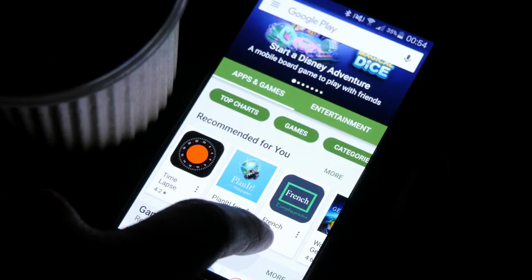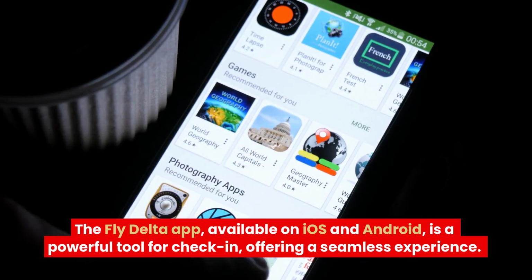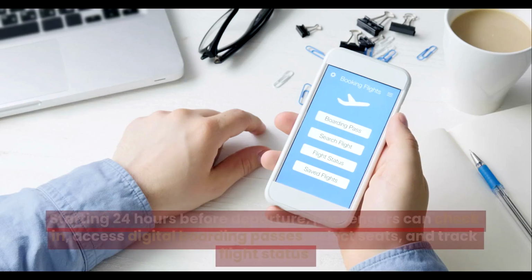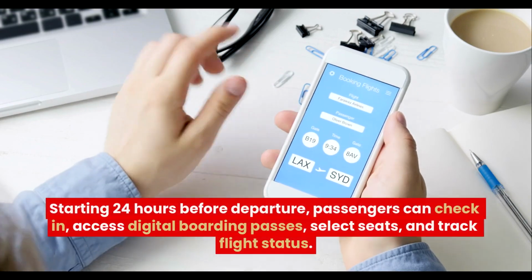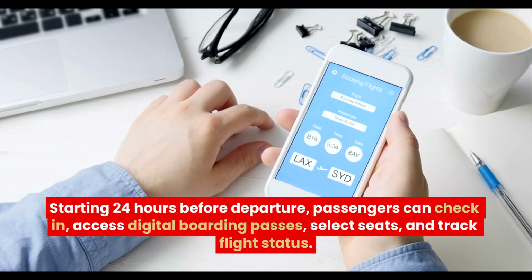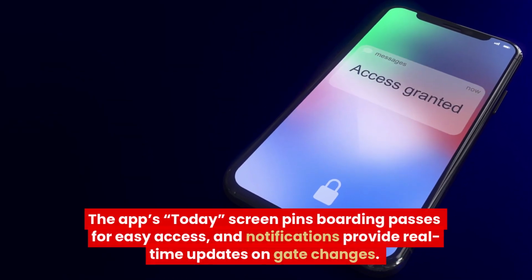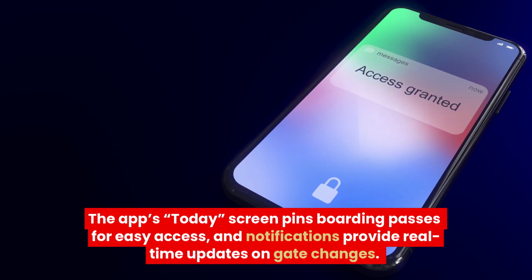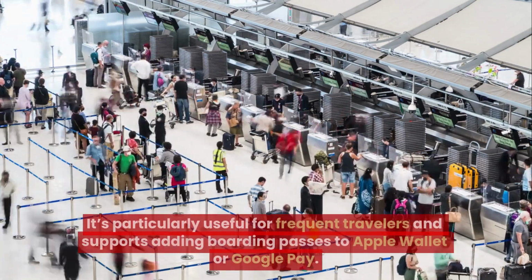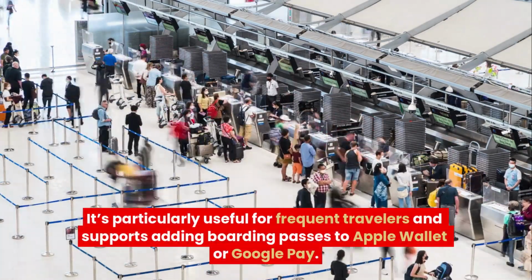Fly Delta app. The Fly Delta app, available on iOS and Android, is a powerful tool for check-in, offering a seamless experience. Starting 24 hours before departure, passengers can check in, access digital boarding passes, select seats, and track flight status. The app's Today screen pins boarding passes for easy access, and notifications provide real-time updates on gate changes. It's particularly useful for frequent travelers and supports adding boarding passes to Apple Wallet or Google Pay.